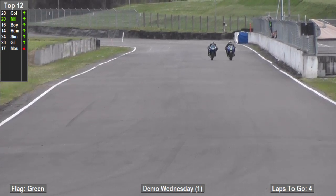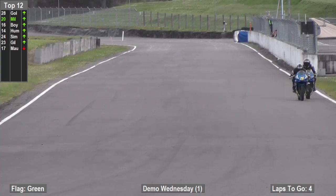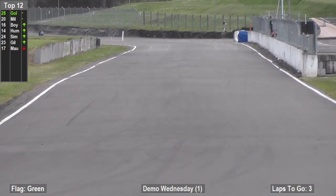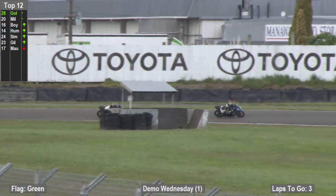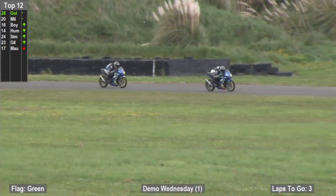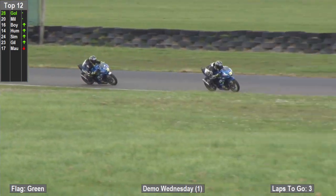What do we got now? 0.07 of a second between first and second, and Cameron Goldfinch has set the fastest lap with a 39.582 compared with a 39.649 for Shane Miller there in second place. Expecting Curtis Boyd on the 16 machine through now, and there he does, and also Sarah Humphrey on the 14 machine.